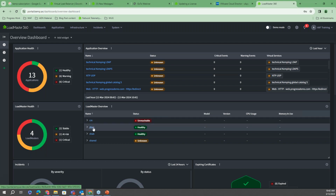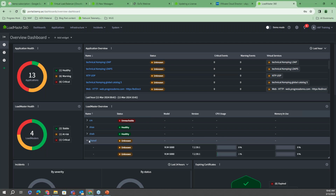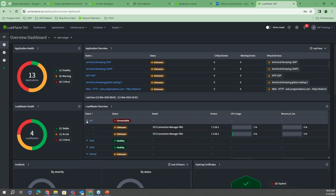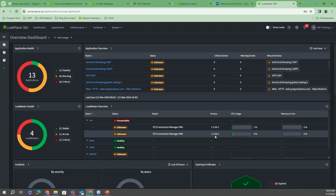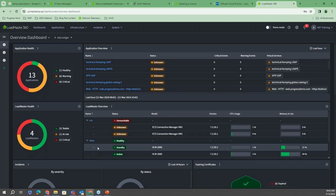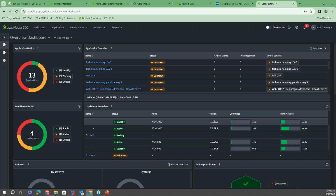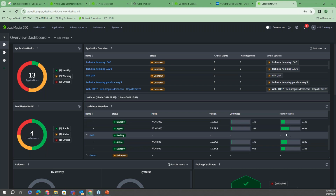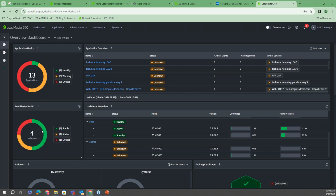This is my first HA pair and the second HA pair you saw in Central a minute ago. And this is another environment I have in the US in a different VMware lab. And right now that's turned off because of storage information there. So those units are down right now. And there you see that one is not reachable. You see it was a connection manager on version 7.2.59.1. And you see even the details of my load balancers that I have here right now, VLM 3000, VLM 500 in a pair, what firmware versions they're running, what the CPU and the memory is. And you get general Loadmaster health.